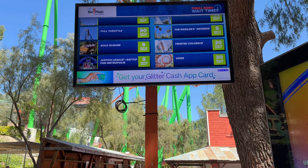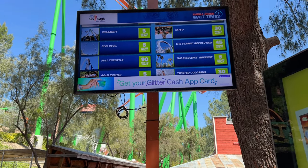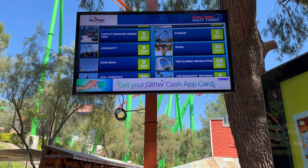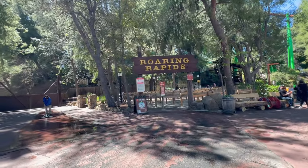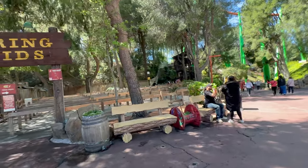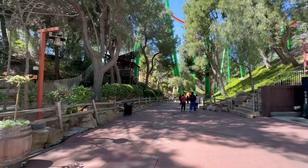And you might notice that Wonder Woman's not on there. I believe that it's still closed down. They're doing some refurbishment work on it, unfortunately, but hopefully they get it back open soon and for a longer term. And wow, Roaring Rapids is open. They probably opened it for spring break. Don't think I would ride it today even if I wanted to. Like, it's definitely not warm out today.